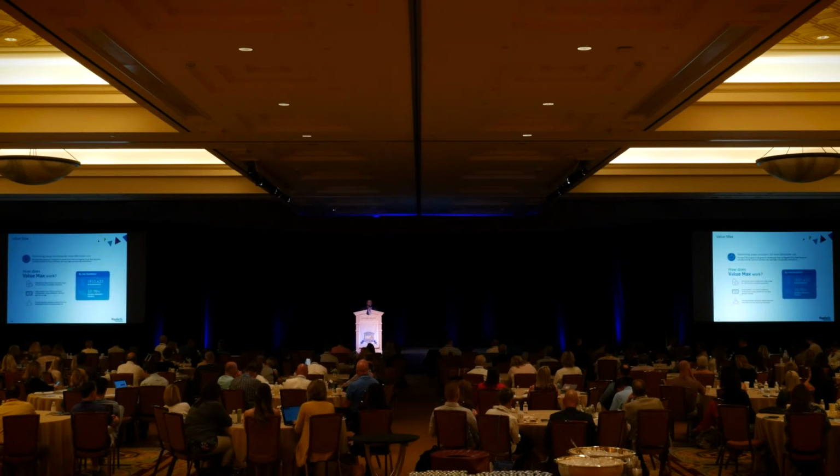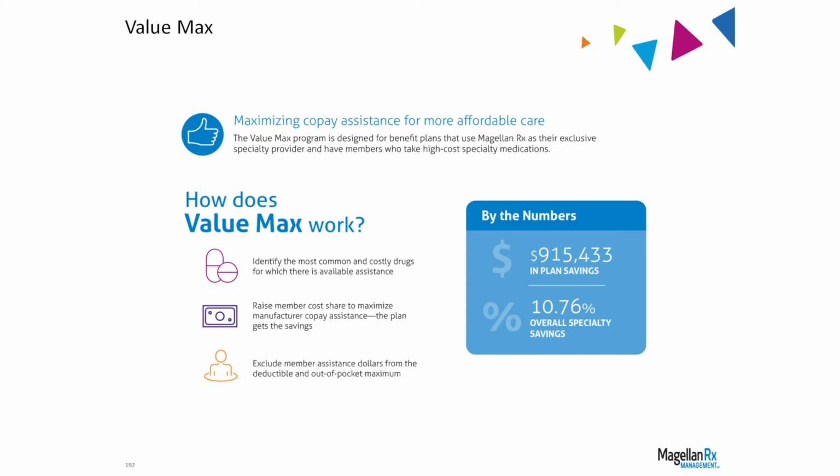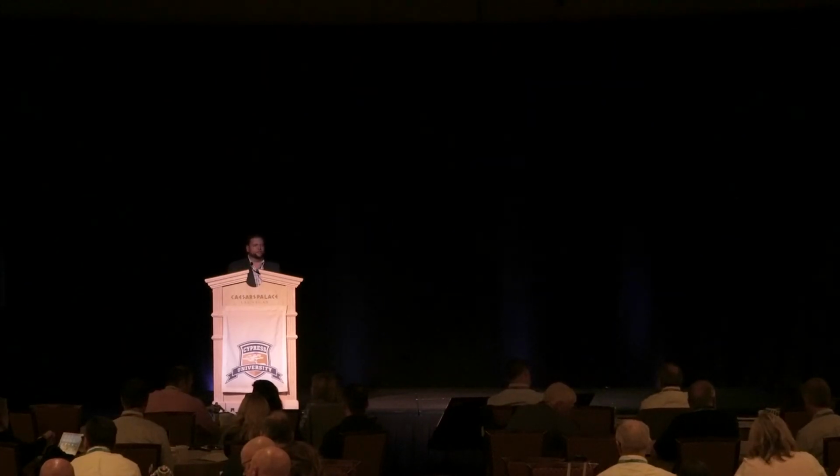So the Value Max program at Magellan does those things that we've just talked about. Essentially, there's a list of 50 or so specialty drugs which are carved out. A coinsurance without a maximum is applied on a per drug basis. That coinsurance is matched up to the approximate value of the copay assistance program relative to the cost of the drug. Our pharmacy works with the members to get them enrolled in these copay assistance programs at a very high rate. Something like 99 plus out of every 100 members are enrolled in copay assistance programs. And then flowing through to the accums is just the amount that the member pays. So if they pay nothing, nothing flows through. If they pay $5, that's what flows through. You get the general idea there. So that's Value Max and that broader issue in a bit of a nutshell.